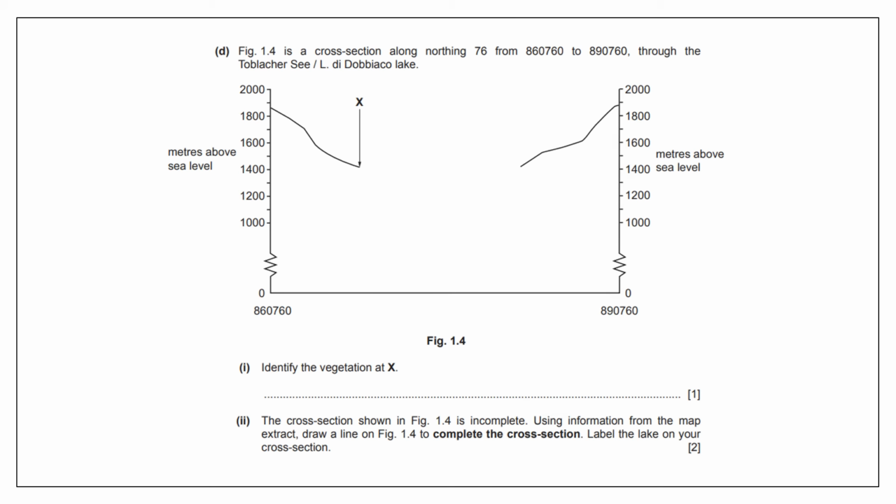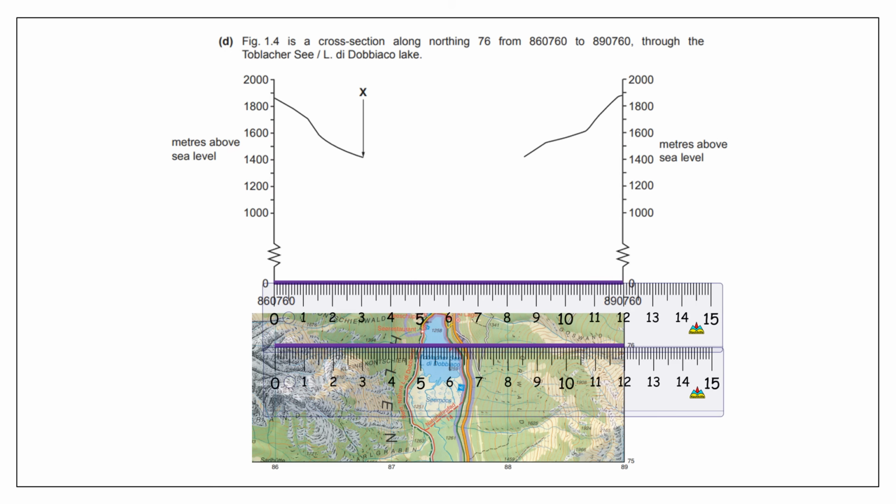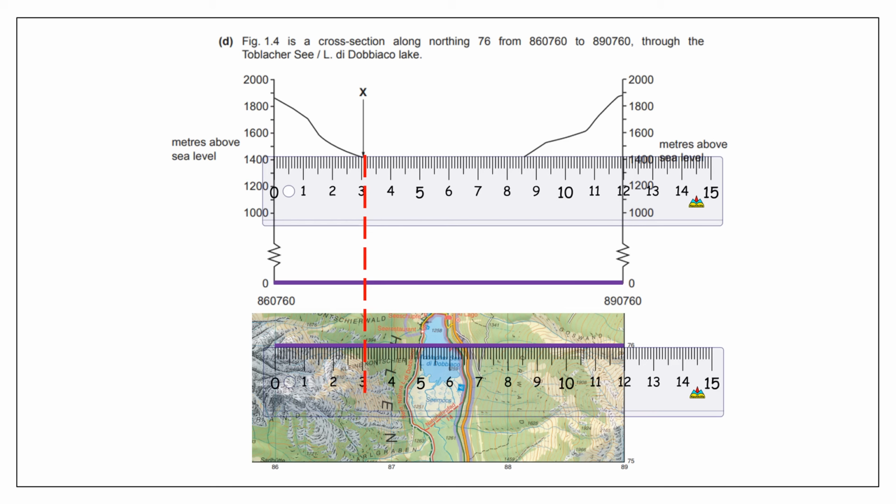Right. Now, the next question, I find these particularly hard. I think these are very frustrating, but these are what we are asked to do. So the first one, identify the vegetation at X, is quite straightforward. With these questions, the first thing you do is mark on from the exam paper that point, 860760, 890760. I would mark on that line onto my A3 extract. And also I know that those two distances are exactly the same. So 12 centimeters on the extract on the exam paper is the same as the A3 map. And so with that useful piece of information, I'm going to mark on 3.1 millimeters, where X, the feature land use X, can be found.